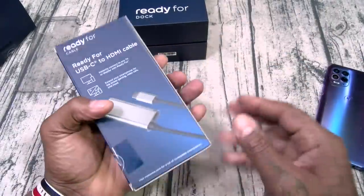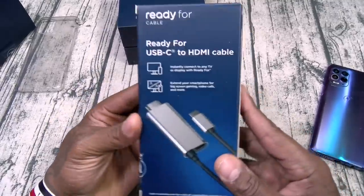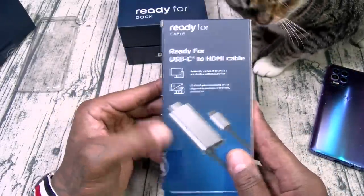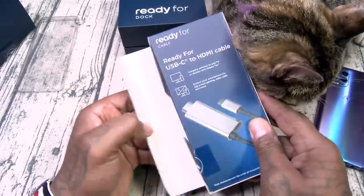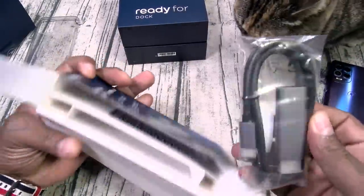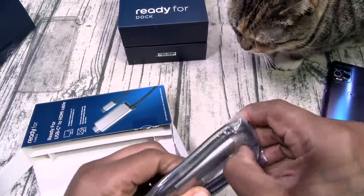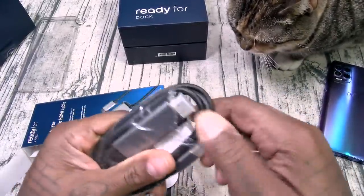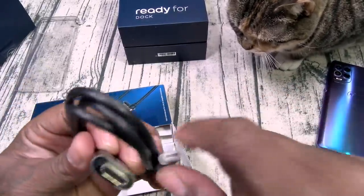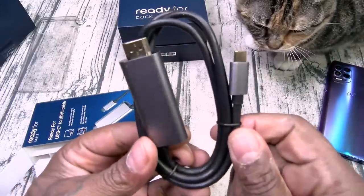Let's check out the Ready4 cable. Let's see what this is. Now, this is going to be a USB Type-C to HDMI cable. So you can connect this to your computer, your laptop, your PC, your TV, go crazy. Basically, this is just a USB Type-C cable with HDMI on one side. Full-size HDMI with USB Type-C. Now, I'll try this out in a minute.